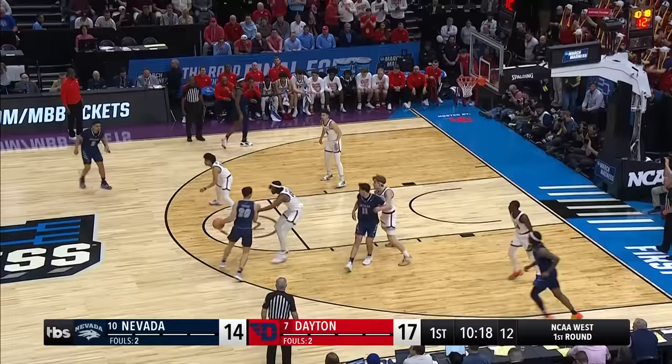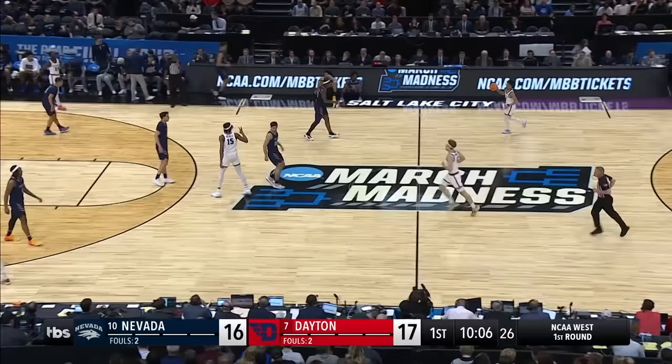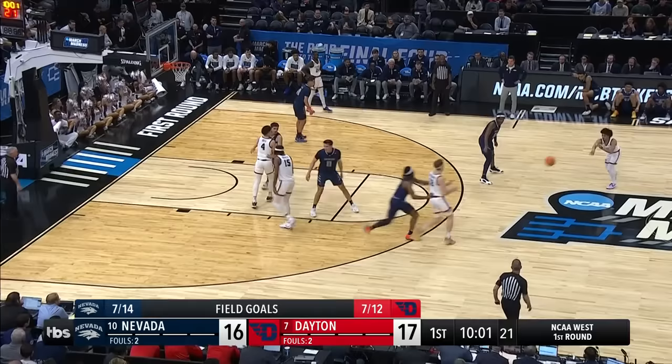Inside, Daniel Foster. His first basket. Tough bucket right there. That's just the definition of taking a basket. Wasn't much there, but yep. He found a way. Midway through the first half, the Flyers 17, Nevada 16.